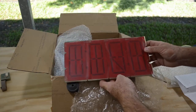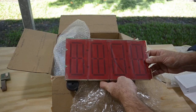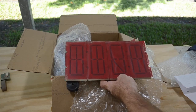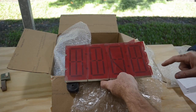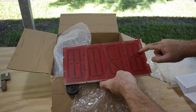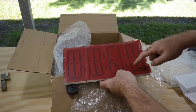Then this one, whoa, look at the size of this thing. Wow. I have to get a ruler out. I'm not even going to estimate, but it's gigantic. It is without a doubt the biggest multi-segment display I've ever seen. No idea what this could have come from. And you know what? It's not really 7-segment. We got 1, 2, 3, 4, 5, 6, 7, 8, 9, 10 segments right there.